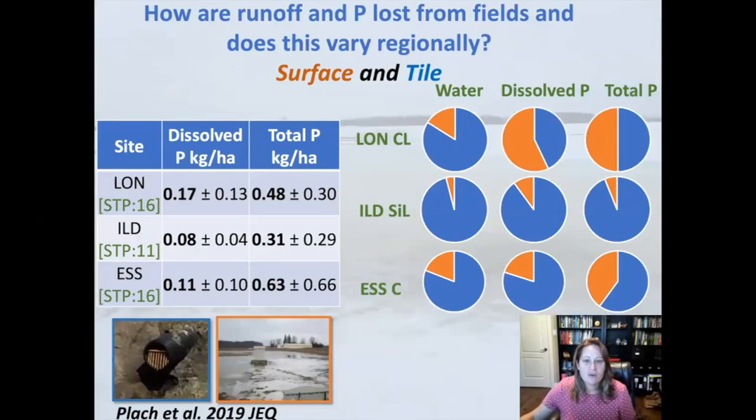So what we have on screen here is how runoff and phosphorus are lost from fields, and does this vary regionally. We have 3 sites that we looked at over close to an 8-year period, but this is showing about 4 or 5 years of data added together. One site is in Loughborough, one is in Ilderton, which is near London, and the last one is in Essex. Essex is a clay soil, a Brookston clay, whereas Ilderton is a silt loam and Loughborough is a clay loam, maybe silty clay loam.